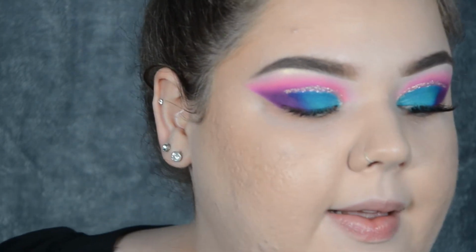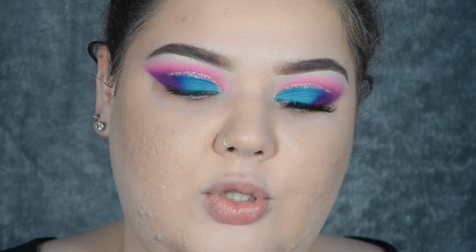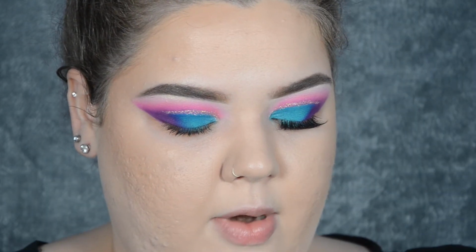The reason why I look so strange right now is because I've got my foundation on, and it is the Infallible 24-hour Fresh Wear foundation. Love this still. And I have contoured with the Revolution Matte Base Concealer in C13.5. The biggest reason out of them all is that I only have one lash on, purely because I'm waiting for my lash glue to dry and it's taking forever. The lashes I'm wearing are from Sneaker and they are called Bambi.